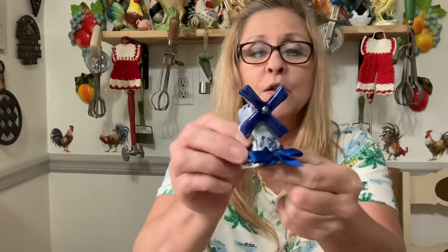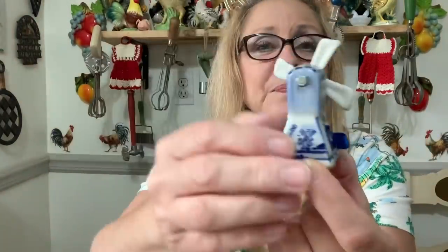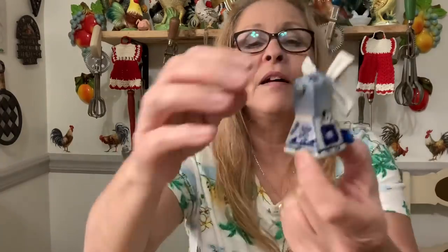I got these three pieces for a friend. This was 50 cents. Look at this little guy. How cute is that? Love it. Holland. It has a sticker on the bottom, a barcode, so it's not old. And then I got this set of salt and pepper shakers for $1.50. These are little cuties. Look at them. Oh my gosh, look how cute his face is. They're looking to the side like, what's going on over there? Let's be nosy. What are they doing? So cute.